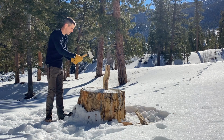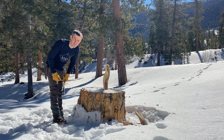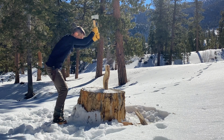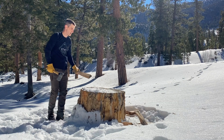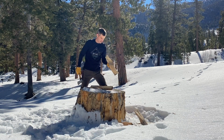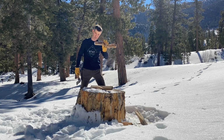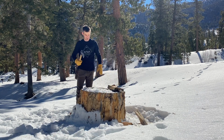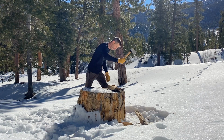I got this nice little splitting area here. I got some free wood from the camp host, which is awesome. So I'm gonna split it down and stop looking for it. Yeah, what's up now? What do you think? It's a wavy boy. I'm gonna leave these a little bigger because I want to let them burn longer.